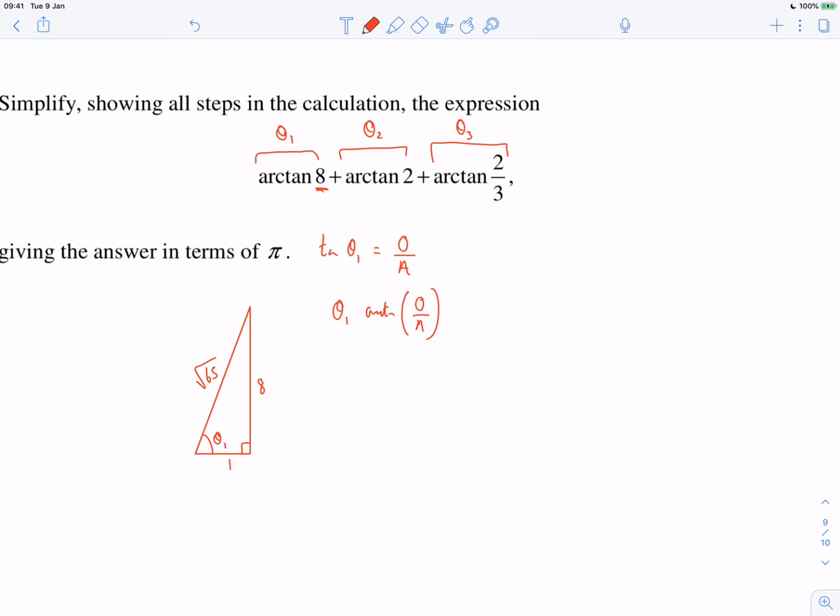Okay. What about arctan 2? Well, the opposite is 2, the adjacent's 1. So this is going to be height of 2, adjacent 1. It's going to be a much smaller triangle. Well, it could be scaled up, right? I mean, for every 2 of these, there's 1 there. That's theta 2. And then 1 squared plus 2 squared is root 5.